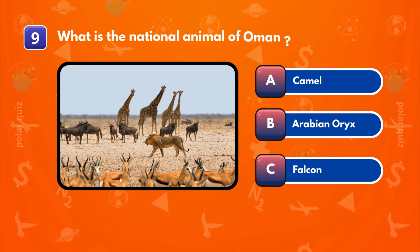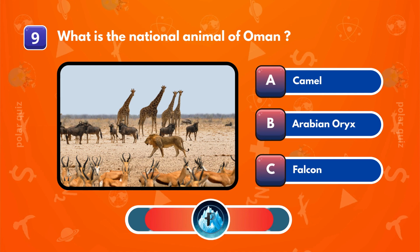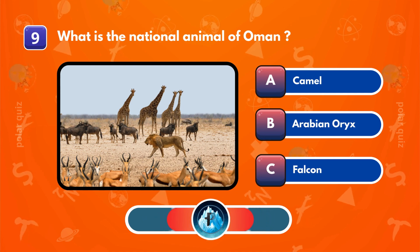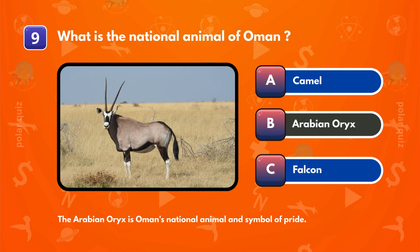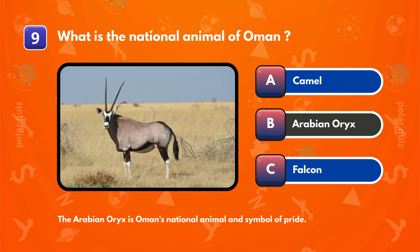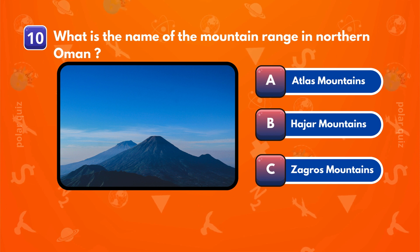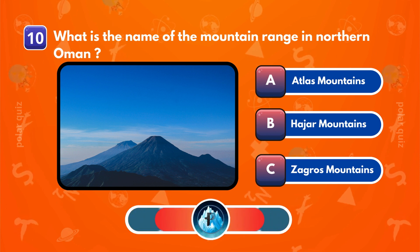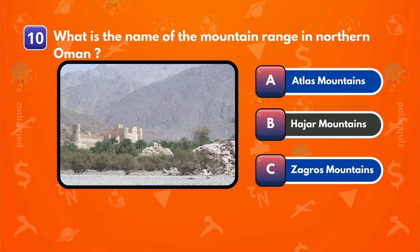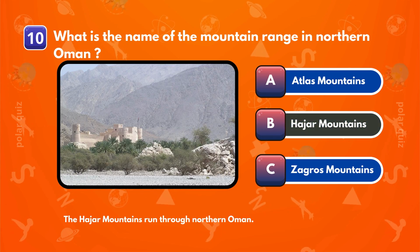What is the national animal of Oman? Arabian oryx. The Arabian oryx is Oman's national animal and symbol of pride. What is the name of the mountain range in northern Oman? Hajar Mountains. The Hajar Mountains run through northern Oman.